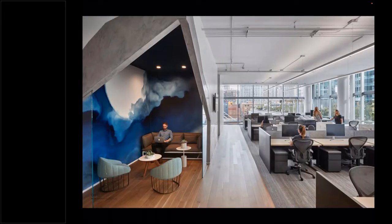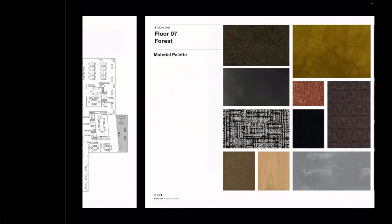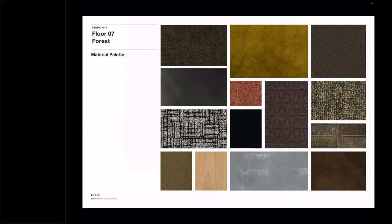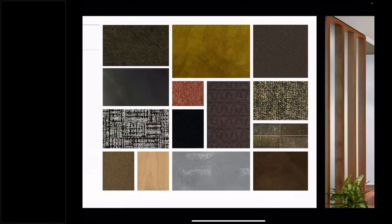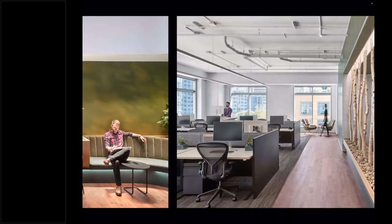The idea that you're going to have, under the midnight sky, a cave-like feeling adjacent to workstations. And then we're moving on to floor 7, and maybe you're at the Redwood Forest in Northern California. So we're getting tones from that. Interestingly, we do actually have ferns, and we had a lot of wall space to create this greenery and richness that you might find in the understory of a forest.